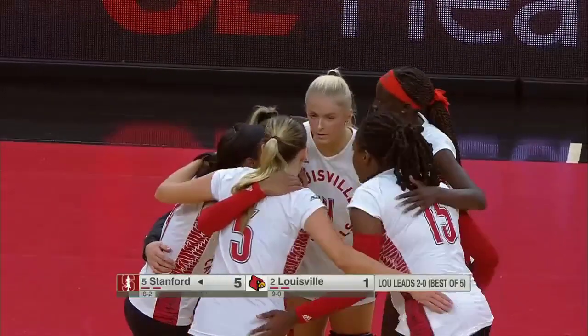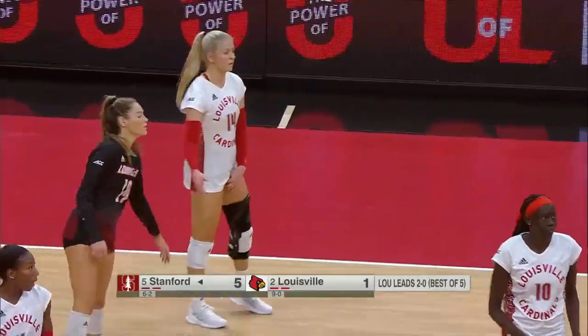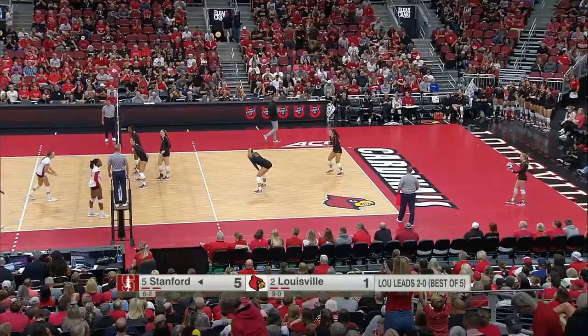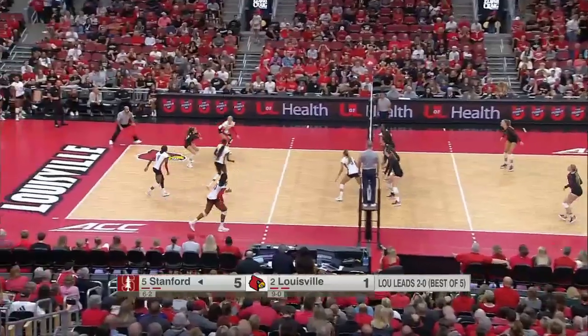I feel a very big difference in the energy. Stanford has come out, and they're making sure that they are taking care of the ball. Louisville being a little bit lax, not really communicating very effectively, and it shows in the score. Stanford doing a good job.